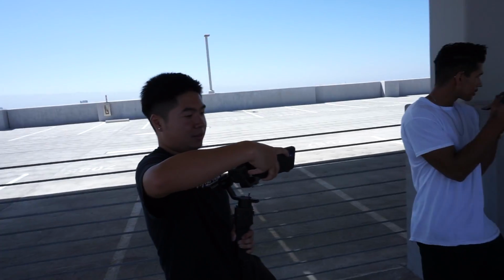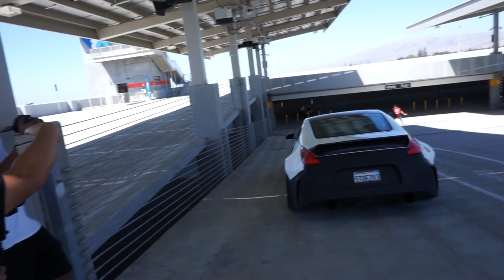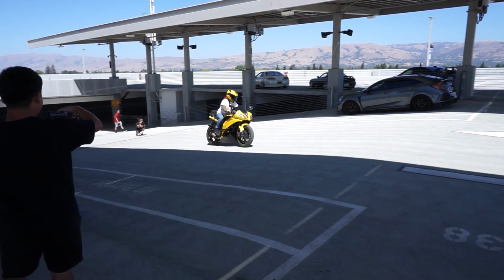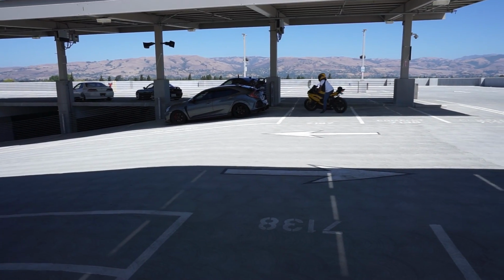Someone else pulling up. It's kind of loud. What do you think it is? Sorry. Oh, it's a bike. I didn't expect a bike to show up. They got bikes too? Okay. This for the rollers? Wait, are we shooting rollers? Yeah, we are? For real? Ooh, we're shooting some rollers.